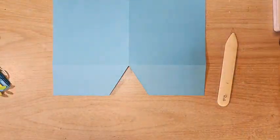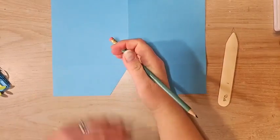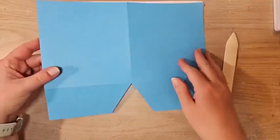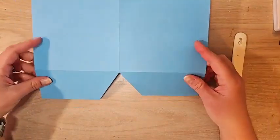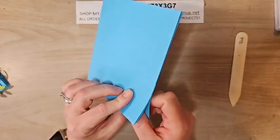It's going to look like that, and I'm just going to get my pencil back and just erase that little line there. Okay, anything that's left, just go ahead and erase it. Use a pencil. You can even use your bone folder or your stylus to mark it. So this is basically our little holder. So it's going to be a little pocket like this.